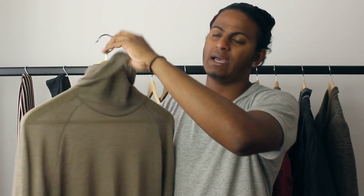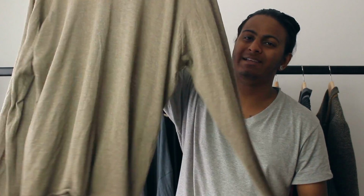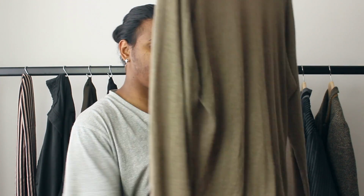Let's start off with this piece. It features a sort of turtleneck or roll-on neck, whatever you wish to call it. Again, as you can see with all these pieces, they're super lightweight and feature long sleeves, but I pretty much always pull them up. It just flows beautifully. Obviously with these t-shirts, because they're so lightweight, you might want to be careful. Your nips will definitely get some action.